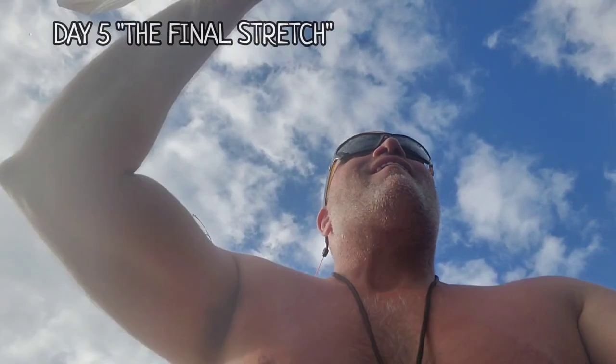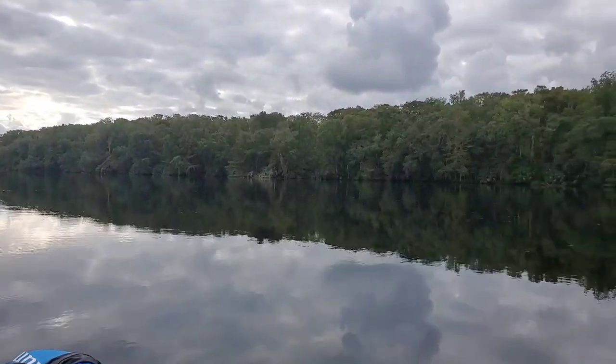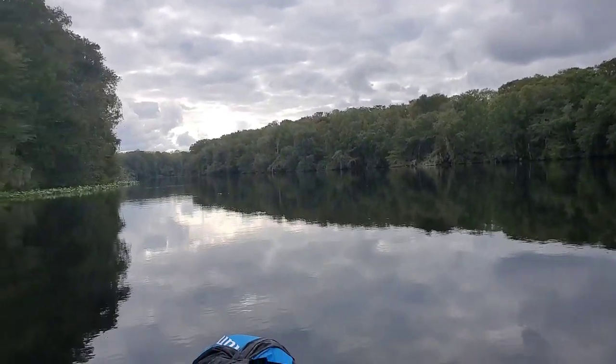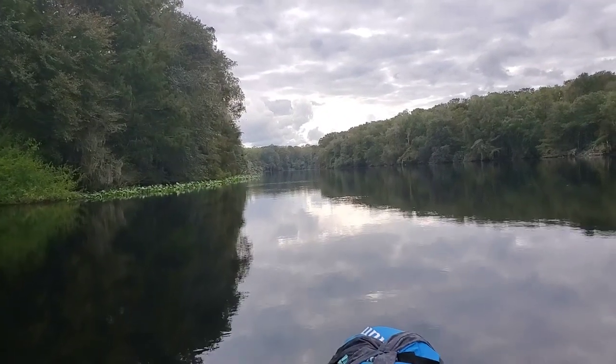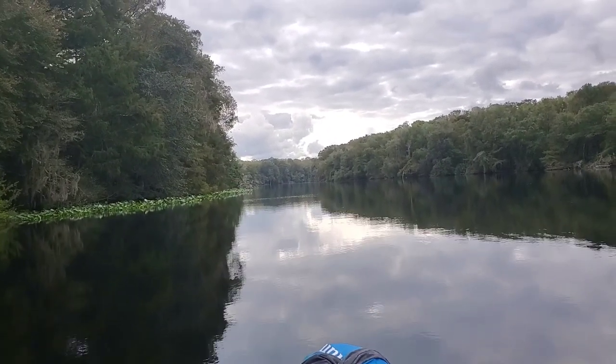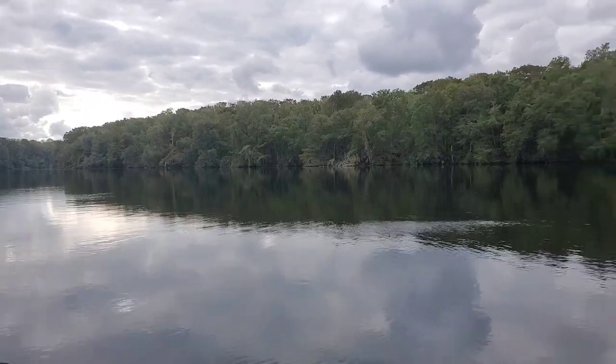Alright guys, so we're on a final stretch, headed to Anderson's boat landing, or Anderson's camp, something like that. It's a 20 mile day, so either way, we have to make this 20 miles. A long day of paddling. Man, this is beautiful in here. We're on the last day, the last stretch of the river. Probably 6 miles in right now, and 14 to go. It sure is nice in here.